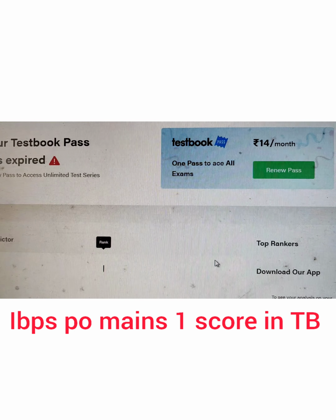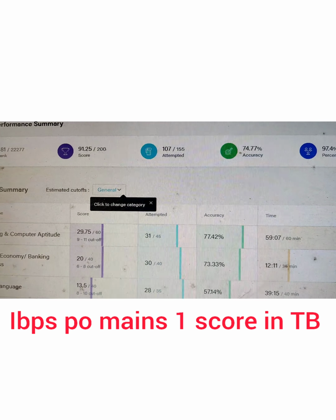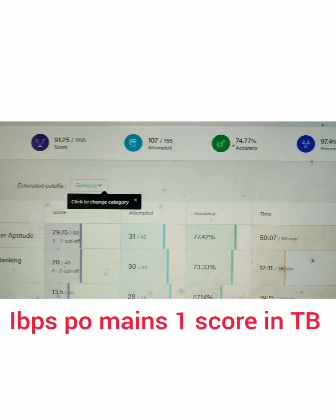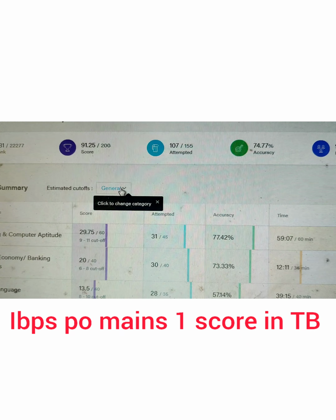So this is my score, guys. My rank was 581 and my score was 91.25, and I attempted overall 107 questions, and my accuracy was 74.77, and my percentile was 97.4%. So let's see. That was the general category. There is EWS also, and I belong to EWS.